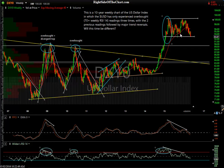But again, it's a trading range. You have to respect it either way. And maybe that downside break comes now. Maybe we don't get the bounce. And if so, then again, I'll list some possible stop areas on that GDX trade.